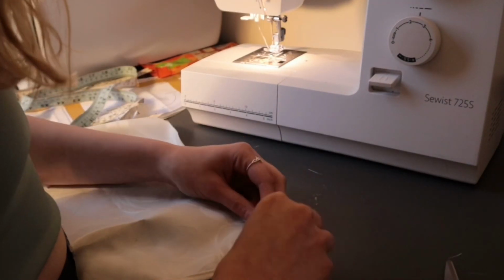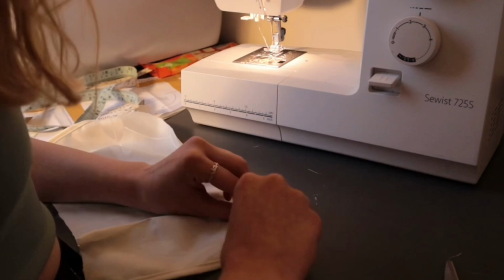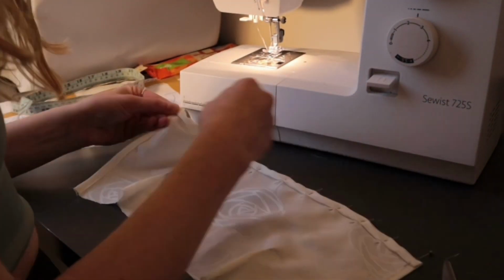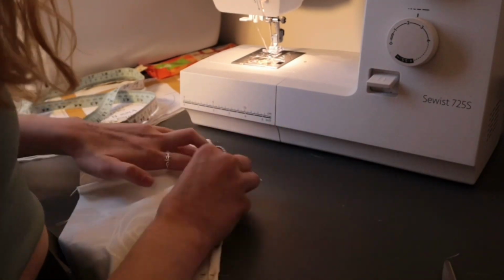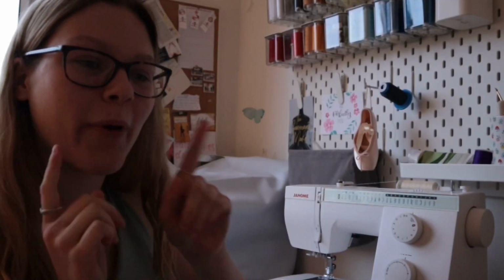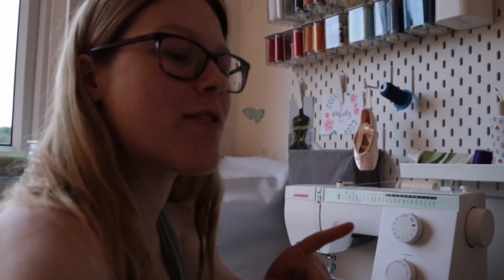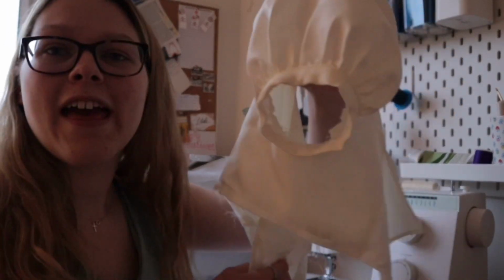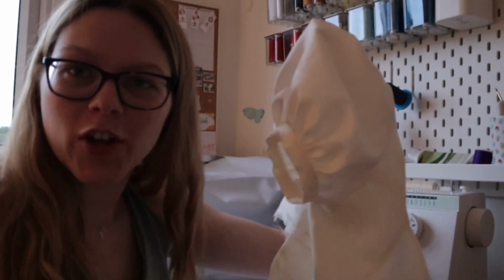The hardest bit was I was doing this at night and the light in my sewing room had broken, so I was using a lamp from downstairs to shine a light just on my sewing machine. The bodice is completely sewn and I have done one sleeve. This sleeve took me far too long to do.